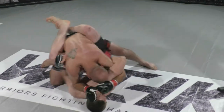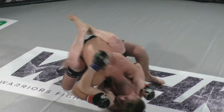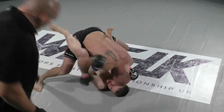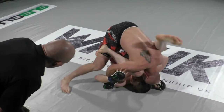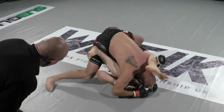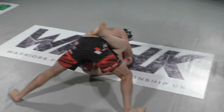Postolak looking to push on the face to create some space with the ground and pound. Good head control there, but you can see Haythorne looking to work his guard. He's trying to get his feet on the hips to maybe create some space, getting the legs nice and high, setting up a triangle on that left hand side potentially. Haythorne trying to push from that guard, but Postolak leaning in.